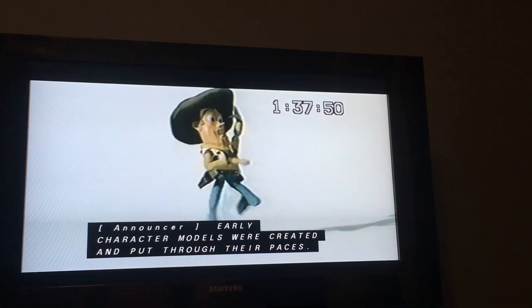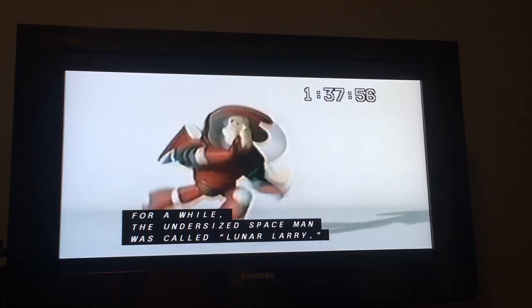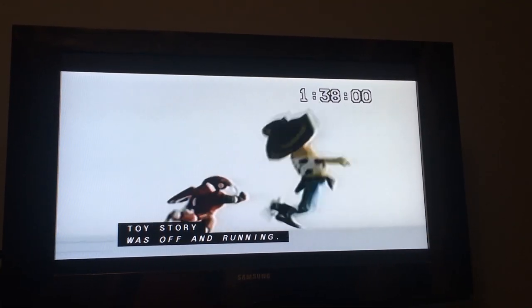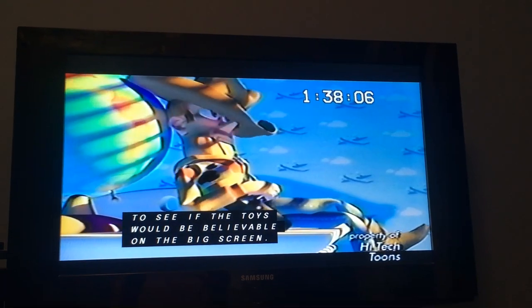Early character models were created and put through their paces. For a while, the undersized spaceman was called Lunar Larry, and later, Tempest from Mars. Toy Story was off and running. By June of 1992, it was time for a screen test to see if the toys would be believable on the big screen.